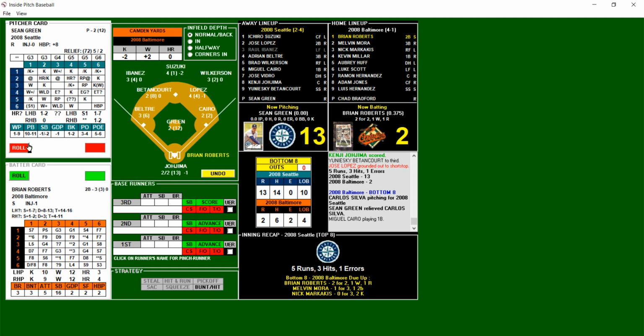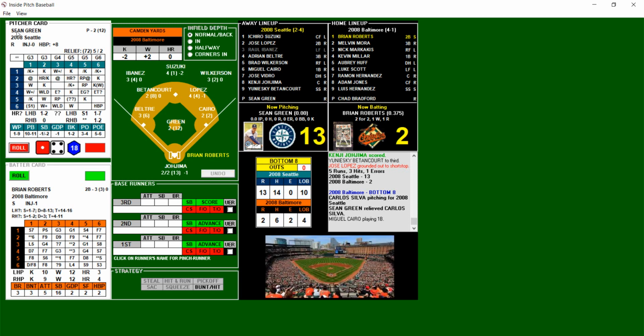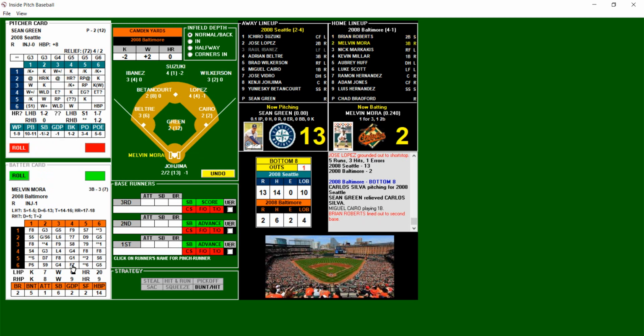Here's Brian Roberts. The pitch. 2-2. Home run, that's a 4. The 17 is too high. 4-6, line drive to Lopez. And that's out number 1.